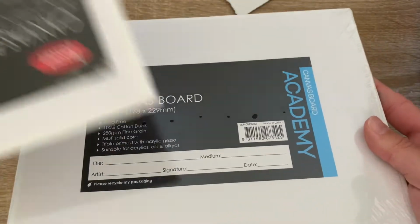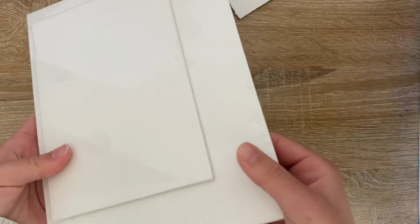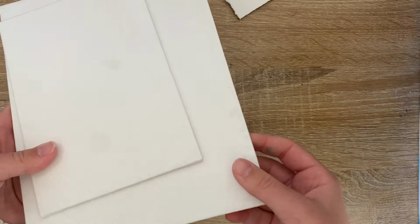These are the Jazz Art mini canvases. Honestly, I just buy a few of these because they're cheaper than buying the bigger ones, and then I can do more paintings each night, and I just feel like I use them more.